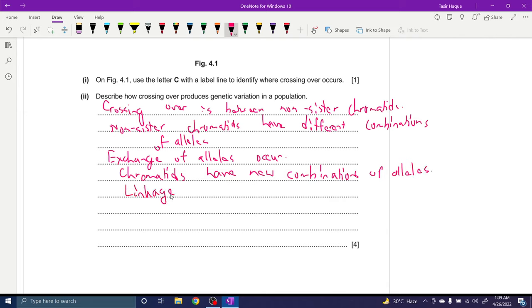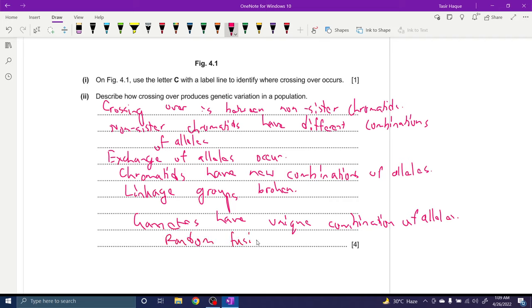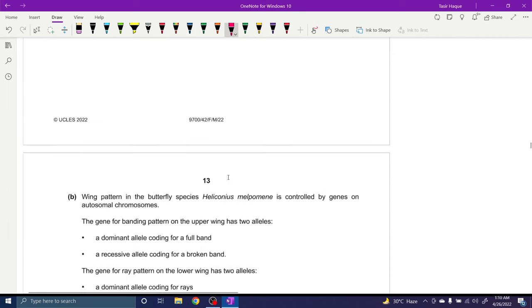So linkage is also broken down, by the way. Autosomal linkage. Linkage groups broken. And gametes have unique combination of alleles. And also random fusion of gametes occurs, right? So that gives us more variation. So what are the sources of variation? Crossing over, independent assortment, random fusion of gametes, and mutations. So how does crossing over help? Mainly because of exchange of alleles, new recombinant forms are produced, and also autosomal linkage is broken. We get new variations that were never present before. And also new, different gametes are formed, and there's random fusion of those as well, right? These are the basics, okay.